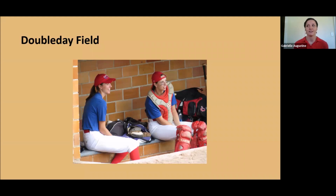But it was also the first time that my sister and I had ever played on an all-girls team, all-girls league or tournament, where everyone had long hair or ponytails, when we're used to being the only ones with long hair on this field. And so, yeah, I love this shot that my mom actually took, where we're sitting in the dugout together watching what's going on out on the field.